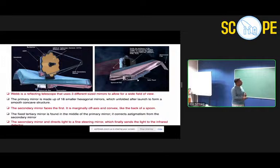So JWST, as it is deployed, with all the release mechanisms deployed, has what is called the sun shield. Then there is the spacecraft bus, which has all the electronics. Then this is ISIM. All the instruments are placed behind the telescope, and this of course is the mirror, the optical elements, the primary mirror, the secondary mirror, and there is a tertiary mirror inside, which reflects the light towards different instruments.